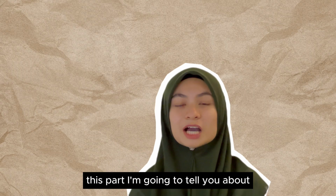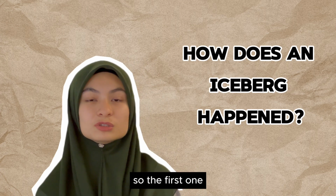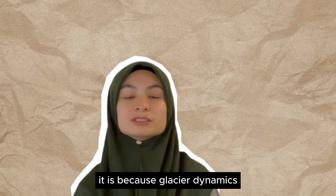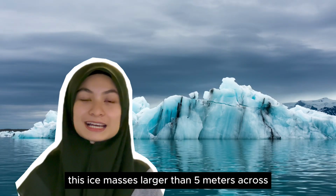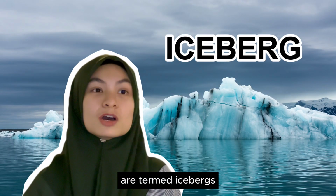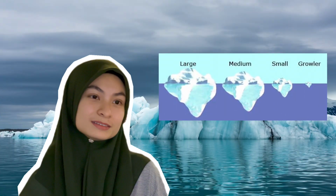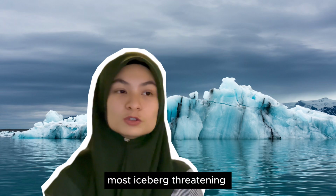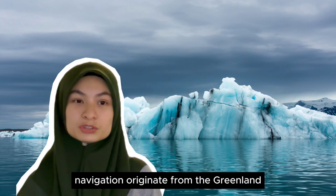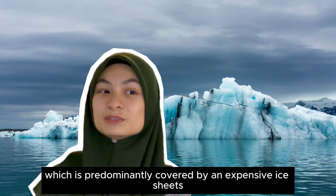In this part, I'm going to tell you about how an iceberg happens. So the first one is glacier dynamics. These ice masses larger than 5 meters across are termed icebergs, while smaller ones are called brash ice or growlers. In the North Atlantic, most icebergs threatening navigation originate from Greenland, the world's largest island, which is predominantly covered by an expansive ice sheet.